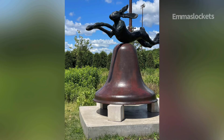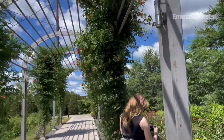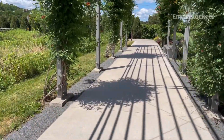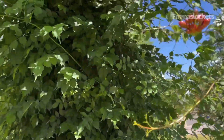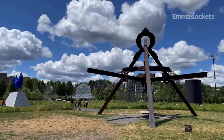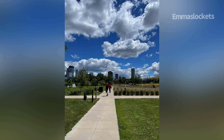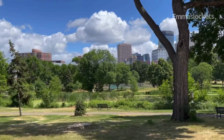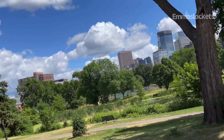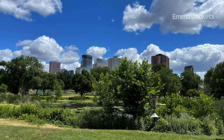Here's more further down, as we can see, a bunny sculpture with a bell. Here's the swing, and here is some more sculptures. This rooster gets a 9 out of 10 because it looks great. And here's some more pictures of skyline bridges, and here's a little park that we went to, and it's just super pretty. And I sped this up because I walk slower than a turtle.